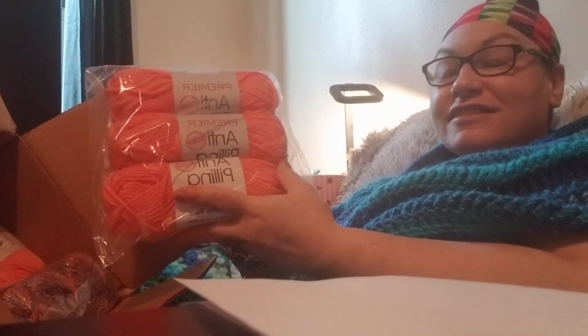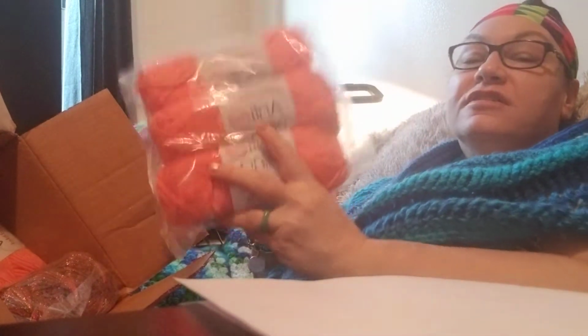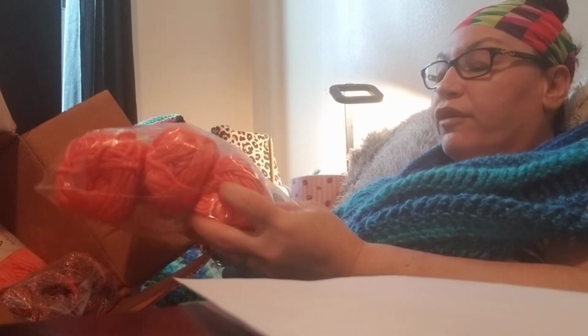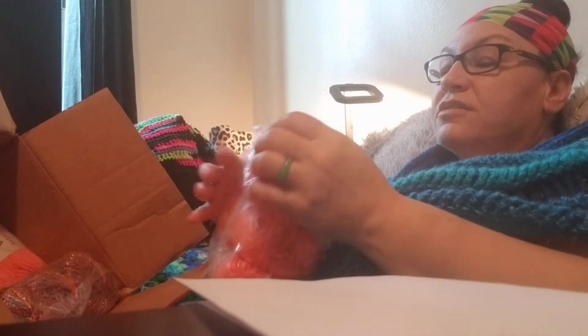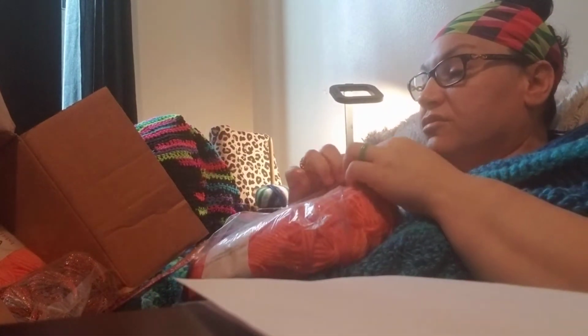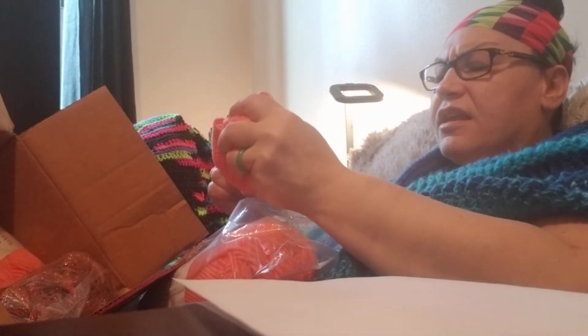So let's go through what's in the box. Go through it together. I tricked you. You thought the video was over. So you got 2 unboxings for the price of 1. This is one of my favorite yarns. This is anti-pilling yarn from Premier. This yarn is so soft. So soft. And I bought it by accident one day.